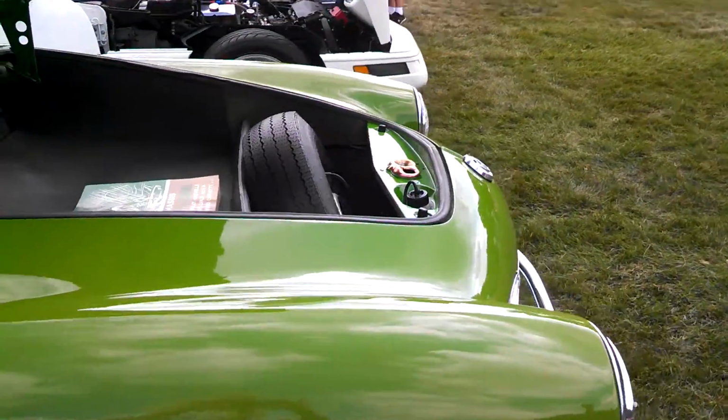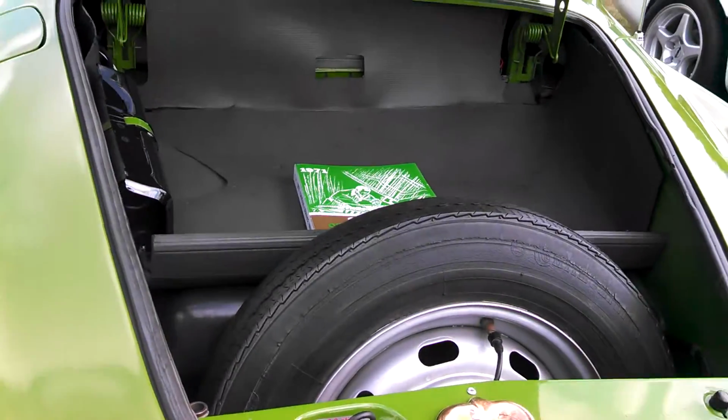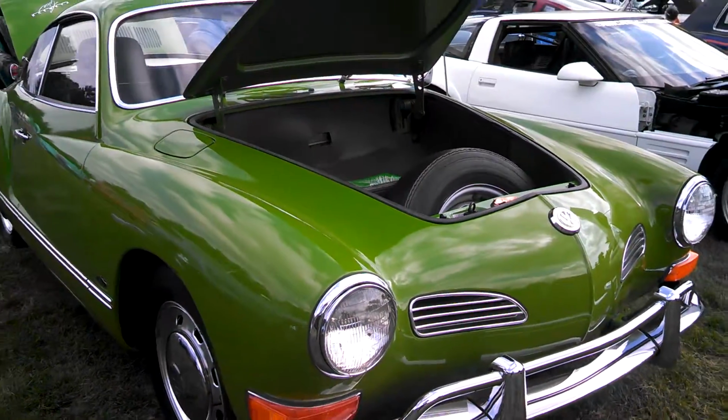Looking at a 1971 Karmann Ghia with only 28,000 on it. This is all original. That's including the paint.